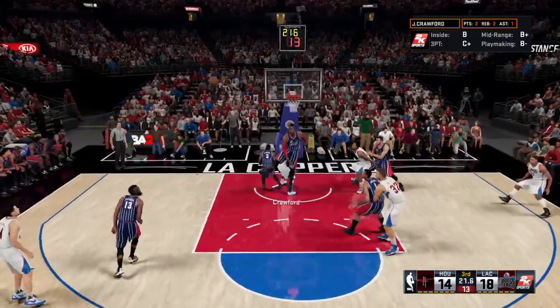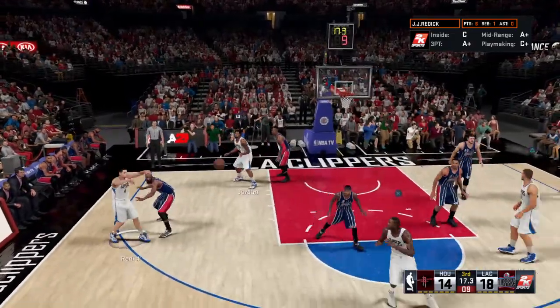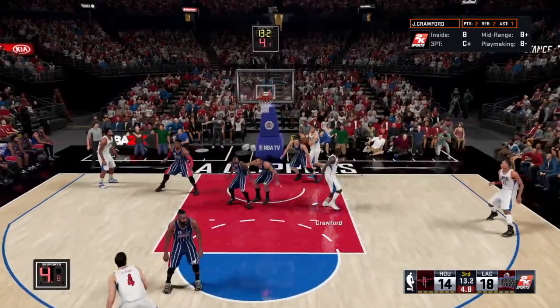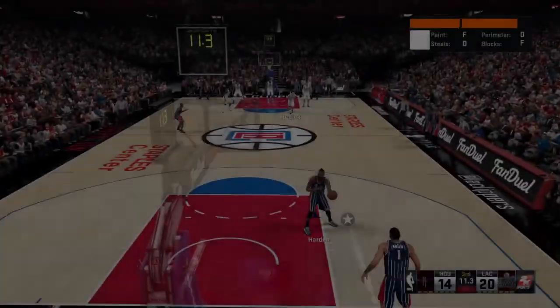Here's Crawford. And it's sent back by Howard. And Redick kicks to Crawford. The second chance effort. Here's Griffin, and he finishes nicely on the layup. Griffin's got the lead up to 6 now for Los Angeles.